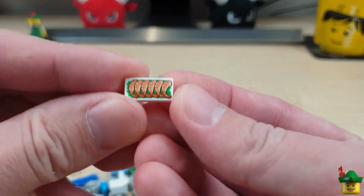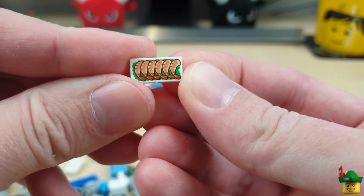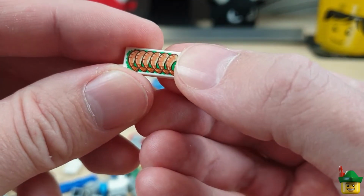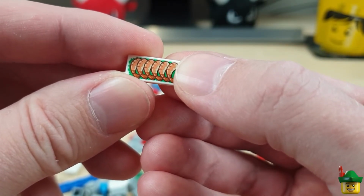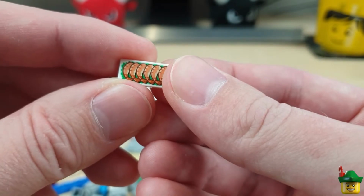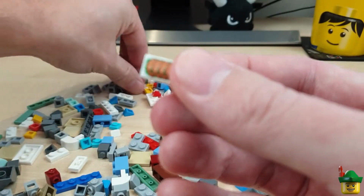And then I remember this. So the Chinese dinner set came out for Chinese New Year. That's 80101, I believe. And there were lots of fantastic tile pieces. And like a lot of people, I really wanted that set, but not because I needed a Chinese dining room, but more that I wanted the really interesting food pieces that came with it.